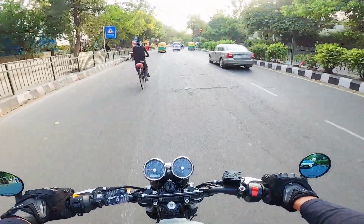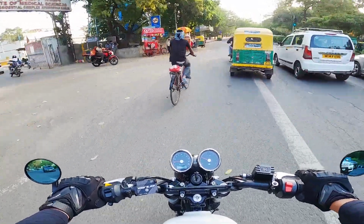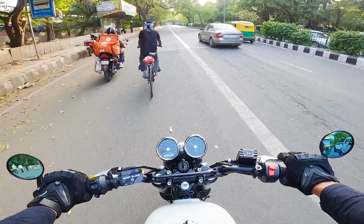Before installing the air filter and the air filter plate, it used to give me an average of about 23, 25. That's it.